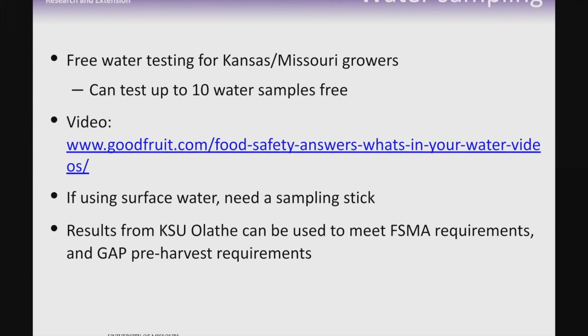Water sampling. Kansas and Missouri growers, up to 10 free samples. And on our website too, there are videos for how to collect samples and all the forms you need. Those are pretty good too, that Good Fruit. I would just use ours on our website though.